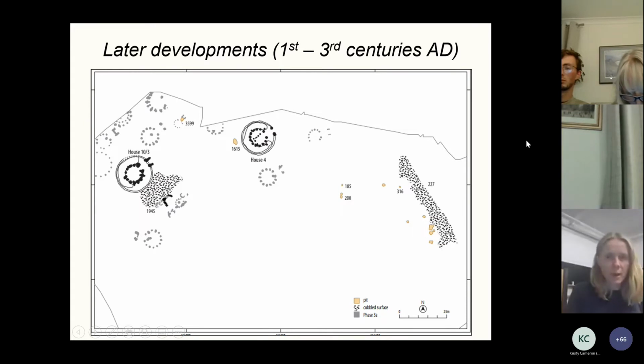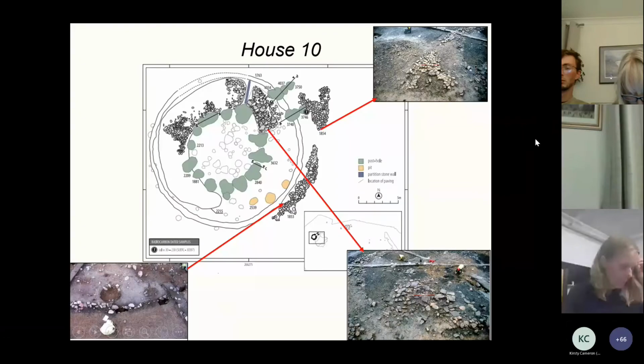So we're going to look at House 10 first. House 10 started its life as a simple post ring roundhouse. It had then been replaced by another post ring roundhouse, slightly smaller in size. And then in its final phase, in this 1st to 3rd century AD, the house was completely transformed into a huge, massive, very large ring groove roundhouse, complete with paving and an external apron wall.